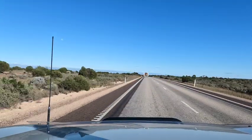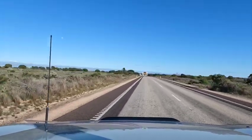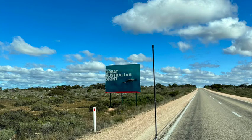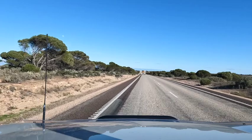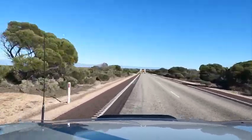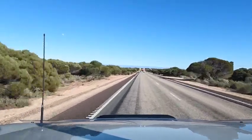So we're on the road again and into a horrendous headwind. So heading towards the, what's it called? Head of the Bight. Head of the Bight. And yeah, it was a good stopover at Fowlers Bay. Checked out Scott Bay and the Mexican Hat. But yeah, punching into it today and now stuck behind this big fella.